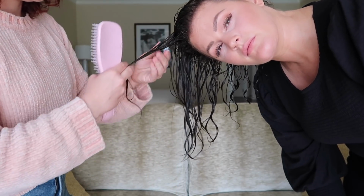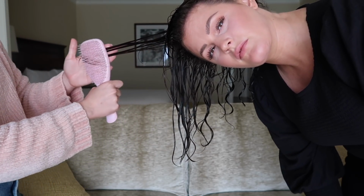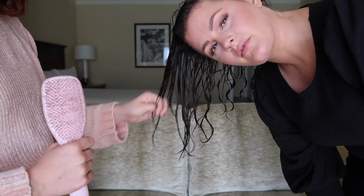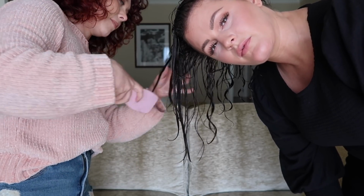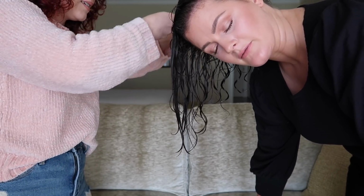If you take the brush and you go like this, it clumps them together more. There are several ways you can clump your hair. I actually have a couple of videos on my YouTube and my Instagram about it. But like getting your hair clumped.